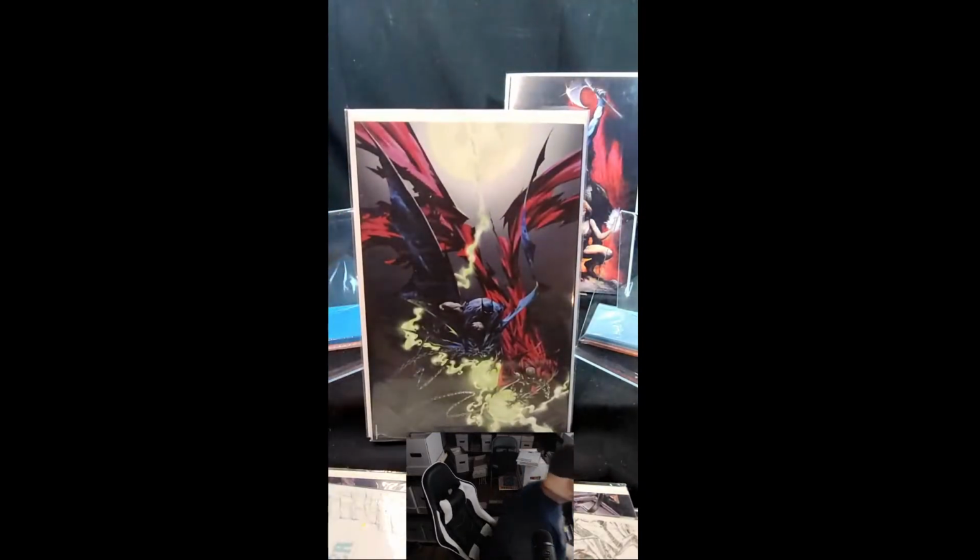Speaking of Greg Capullo, Spawn Batman, Greg Capullo cover. This is the Spawn Batman #1 cover, the Virgin variant of that book. Just gorgeous. Capullo kicks butt.